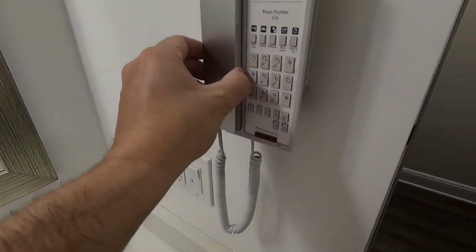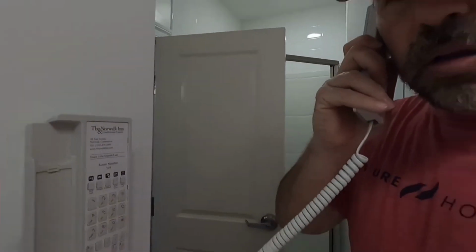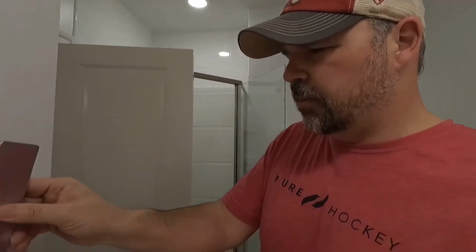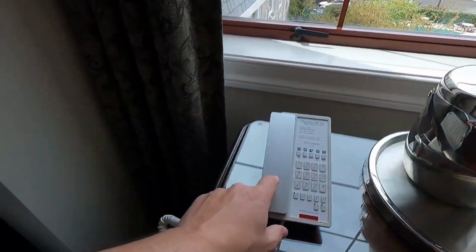My son's backpack is in here. We have a phone, which I wasn't able to lift the receiver. We might call this the receiver. I thought it was locked, but I think there's a phone out in the other part of the hotel too. Yeah, I think there's a phone by the bed. Excuse me. So there are two phones in here in case you need to call someone, in case you need to call the front desk.